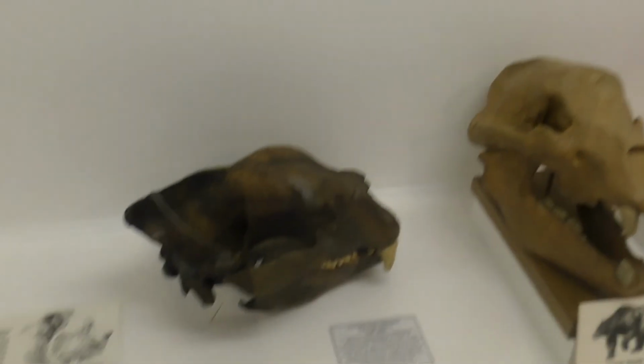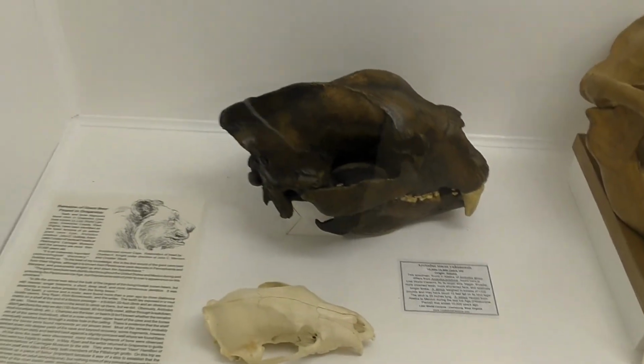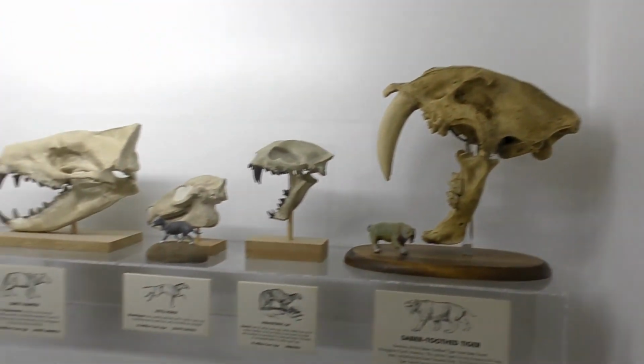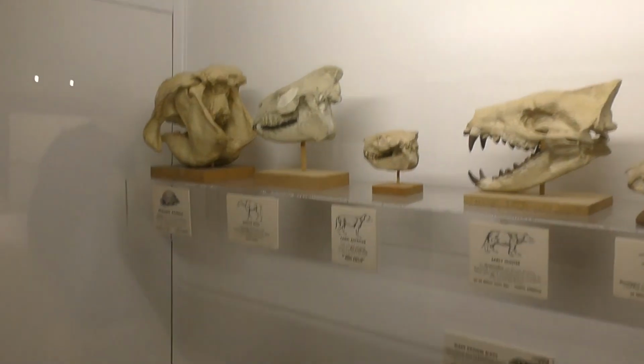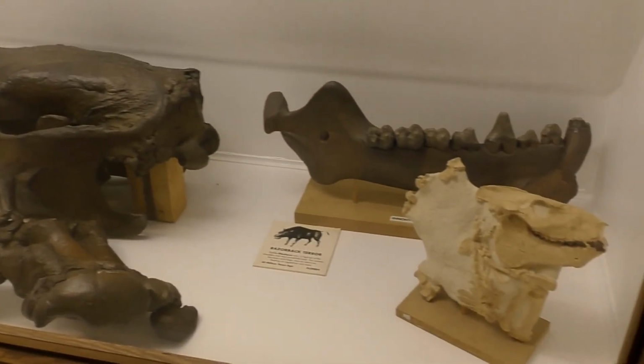How was it? It's a little steep going down to begin with. Yeah, I said there's over 300 steps. And it's cold. It's actually warmer than it is outside. Oh, really? Yeah, it would be because it's supposed to be 52.